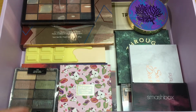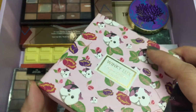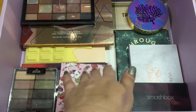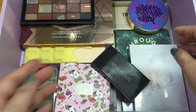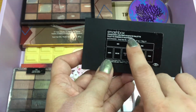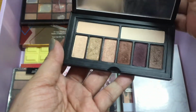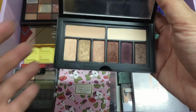Then we now move on to position number 14, and it is this. No, not this one. Position number 14 is this Smashbox Cover Shot, and the variant is Golden Hour. And this is what the palette looks like. So this is position number 14.